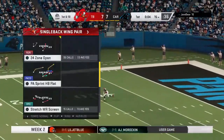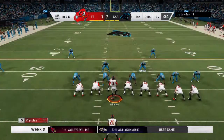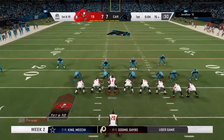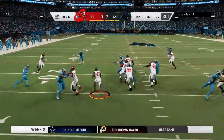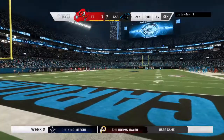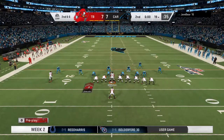And the Bucs are going to take over 1st and 10 deep in their own territory. And this will probably be the last play of the quarter. The 2nd-year man from USC, this is Ronald Jones. And a nice gain there as he'll be taken down just shy of the 20. These two teams all tied after 1.